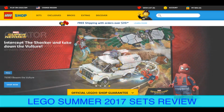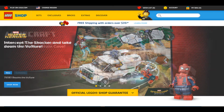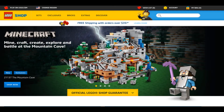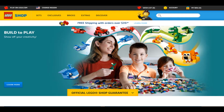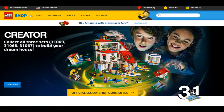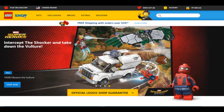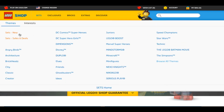Welcome everyone to the 2017 summer edition of LEGO Vesting. It is time right now to find the best and the worst LEGO sets of this year. Which ones should you get, which ones should you collect, and which to avoid. Let's get started. So going into the LEGO store, there was a bunch of new sets.